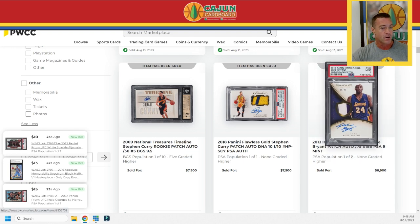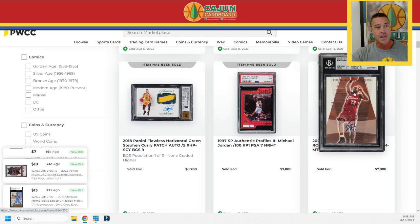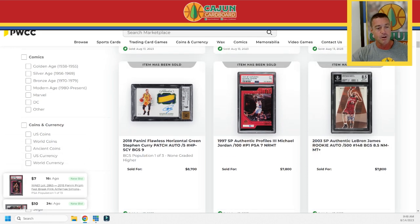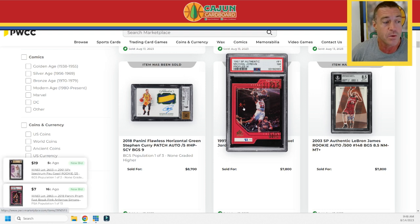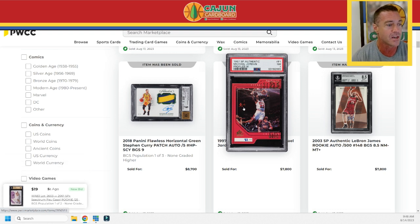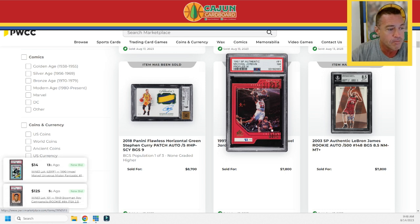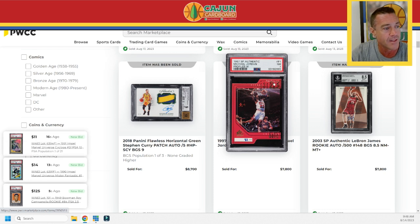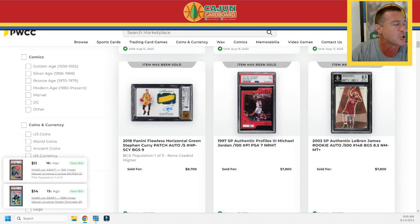Kobe Immaculate Patch Auto does 6,900. Gee, look, it's 2 Steph Curry cards. And then we've got a LeBron James BGS 8.5 2003 SP Authentic 7,800, and then an SP Authentic. Again, this is the Profiles 3. So this is the big dog. It's the hand-numbered numerator with the machine stamp denominator, with Jordan absolutely yamming betwixt the great Hakeem Olajuwon right there, who can do nothing about it in his advanced years in 1997. 7,800 for that PSA 7 Jordan Profiles 3.